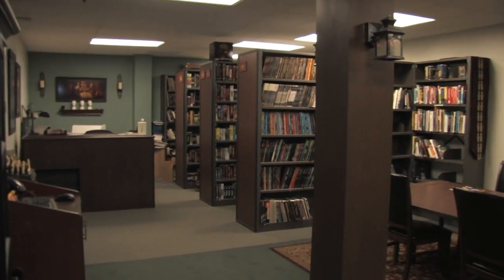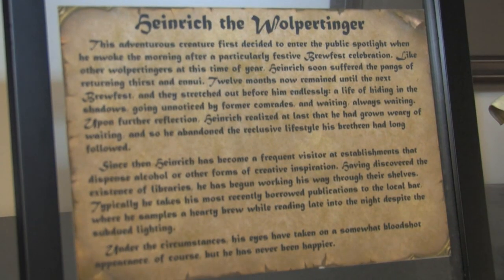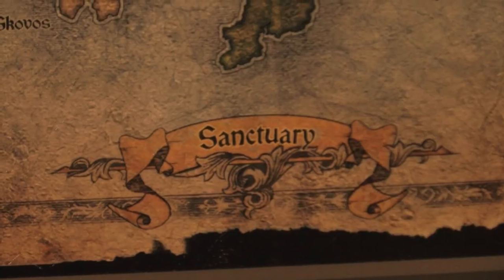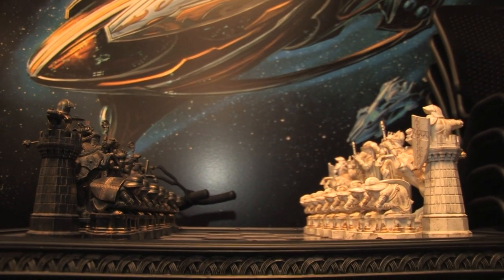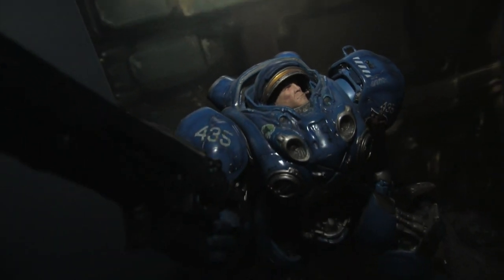In the Blizzard Library, employees can check out many tools for their trade, including books on art and 3D modeling to old-school video games. Other artwork was on display, including this map of Sanctuary from Diablo. Here's one of the employee lounges fully equipped with a Blizzard pool table.